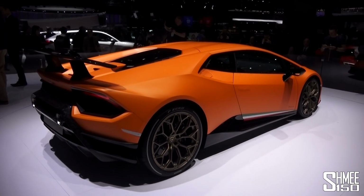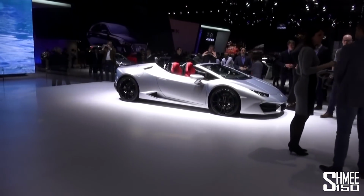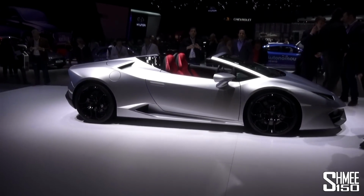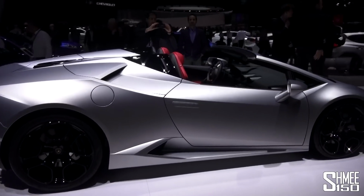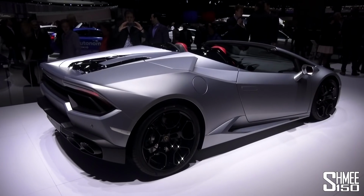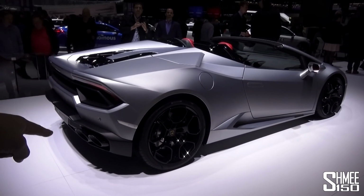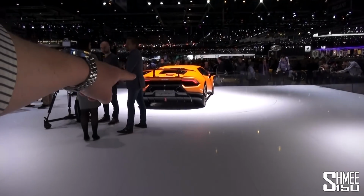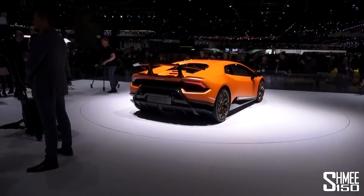But while we're here on the stand, I'm going to swing around and take a look at some of the other cars we've got. Over here you've got the Huracan Spider, the LP610-4. I wonder if in the future there'll be a Spider variant of the Performante. Who knows, but this is the more regular, softer car. Not that it's necessarily soft at all, but a very wonderful car to be driving. I know from driving it, roof down, V10 exhaust note, sounds rather special, and presumably, having not heard it, the Performante exhaust is on another level, but hopefully I'll get an opportunity to do so in the future.